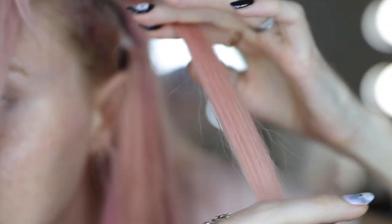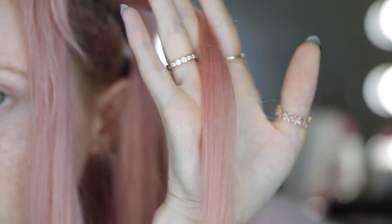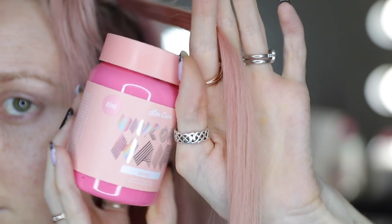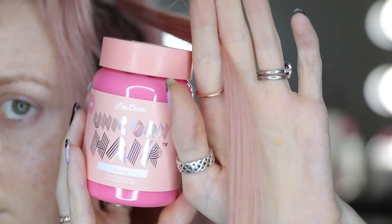Okay guys, I'm all done. I think what I'll do is go over these one by one and give you an individual review of each color. So color number one is Lime Crime. This one is quite a nice color. It looks very similar to the color that I originally had. It looks very evenly coated across the hair.